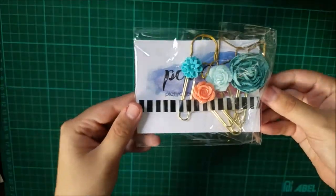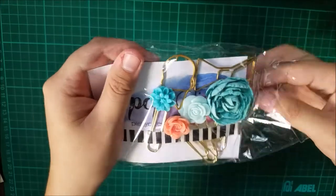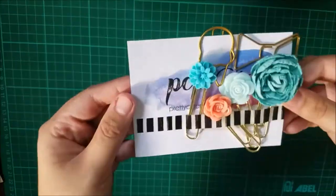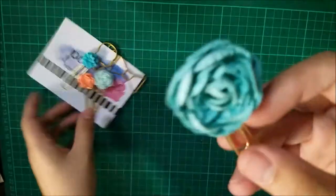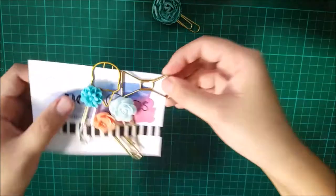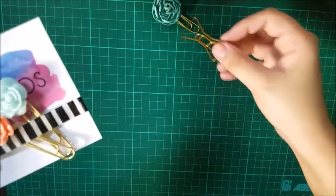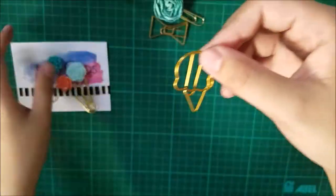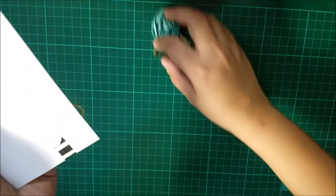Okay, so next I got these cute paper clips, and then let's open that plastic to get those pretty clips. Isn't that cute? Okay, so first, here is the cute paperclip. I'm not sure what flower is that. Next is this really cute gold bow paperclip. And then that ice cream paperclip. So cute.